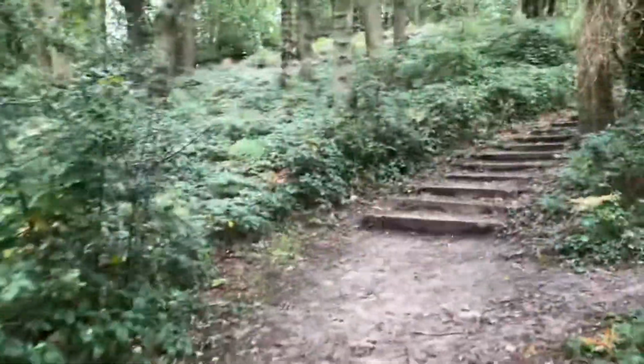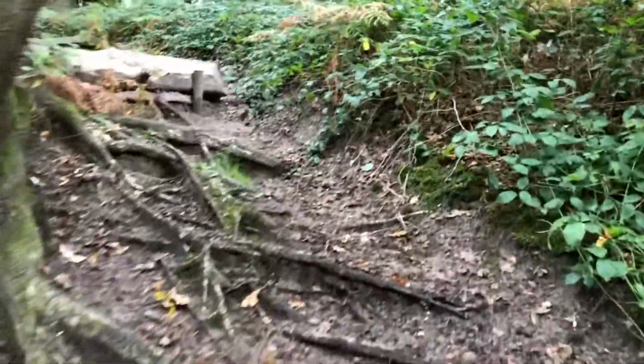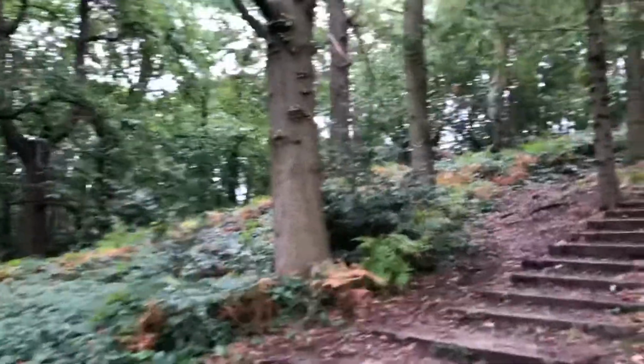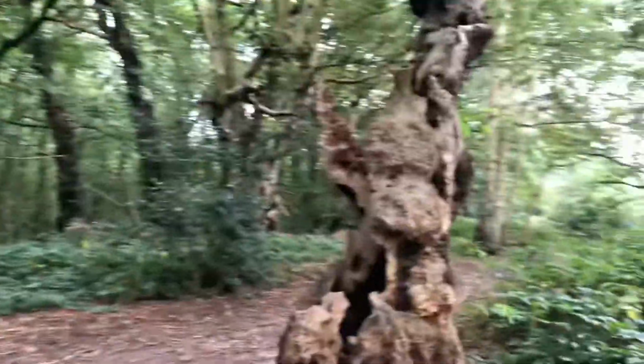Oh, wonderful, more steps. Off we go. And they continue upwards. Actually, I'm gonna go up the slope instead. Bypass the steps and climb the slope. Rejoin the steps through this little gap. And they're still heading upwards. Nearly at the top, probably about 10 steps to go. 9, 8, 7, 6, 5, 4, 3, 2, and 1. Here I am at the top.